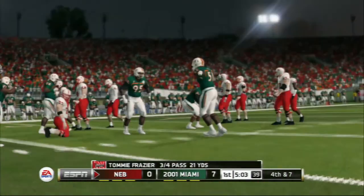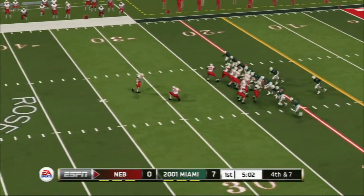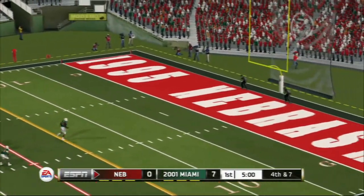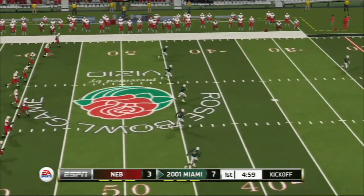Incomplete. Almost picked off. You know, as a defender, you want to get your hands up and try to knock the football away. And that time, that's exactly what they did to set up this fourth down. And it's good. He just drills this one.